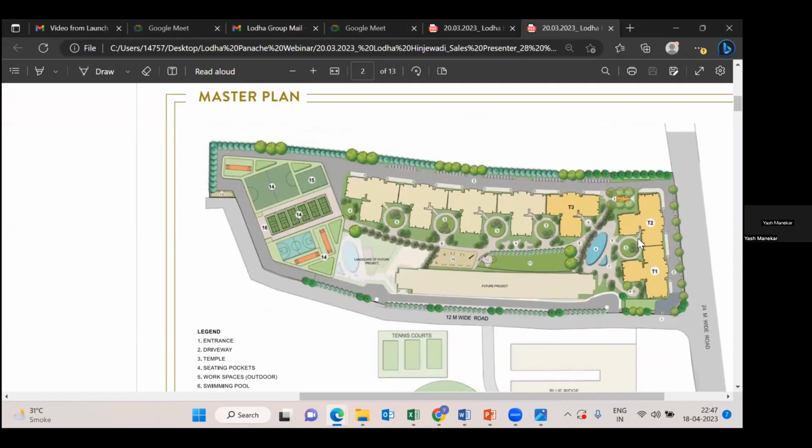So, like I said, we initially launched tower number 2 and tower number 3 in our pre-launch period on 22nd of March. Now, we are about to launch tower number 1 and tower number 4. So, let me give some glimpse of the launch of our project. Let me show you the video.